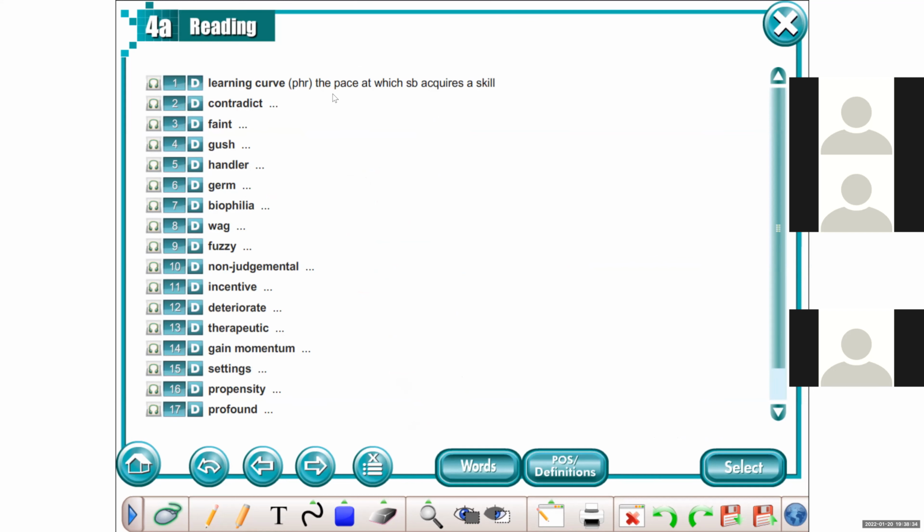Up and down. The pace at which somebody acquires skill.